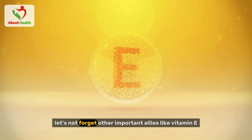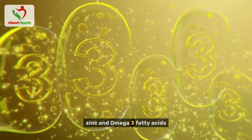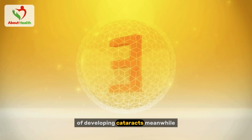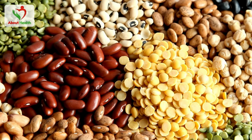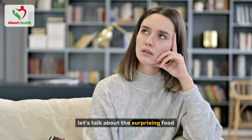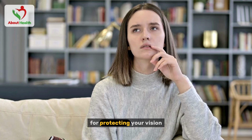Finally, let's not forget other important allies like vitamin E, zinc, and omega-3 fatty acids. Vitamin E alone has been linked to a 23% lower risk of developing cataracts. Meanwhile, zinc, found in seeds and legumes, and omega-3s from fatty fish like sardines and mackerel help maintain long-term eye function. Let's talk about the surprising food that combines several of the most effective nutrients for protecting your vision.